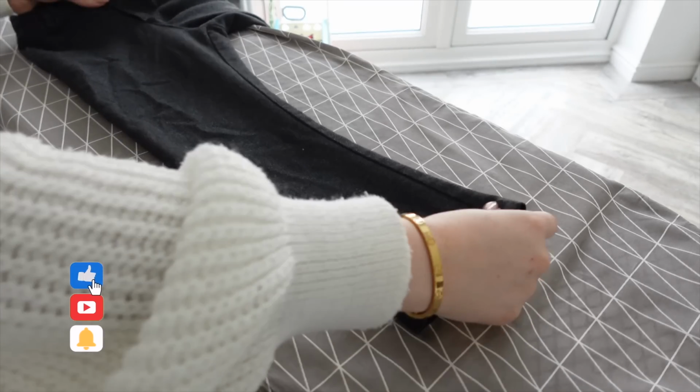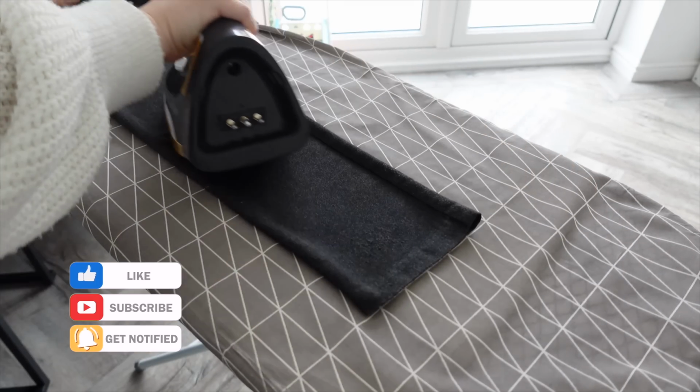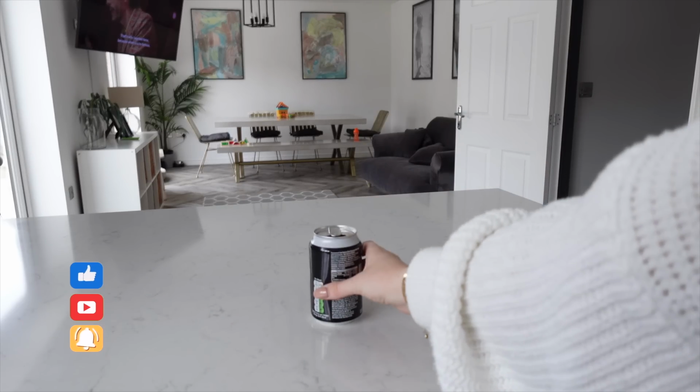Honestly, his uniforms are the only thing I iron because I want him to look smart at school. I don't bother with anything else. But that was it. That was my child-free morning.